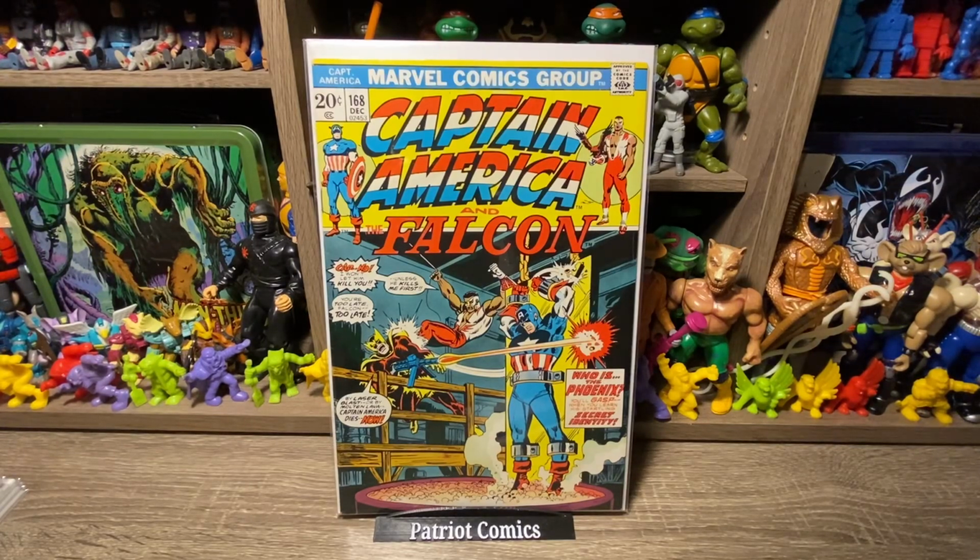But I ended up getting this one for $10. I thought that was an incredible deal. I never had this book in my collection, and I'm excited to finally add it. First appearance, Baron Zemo, for just $10, and it's a really nice looking copy as well.